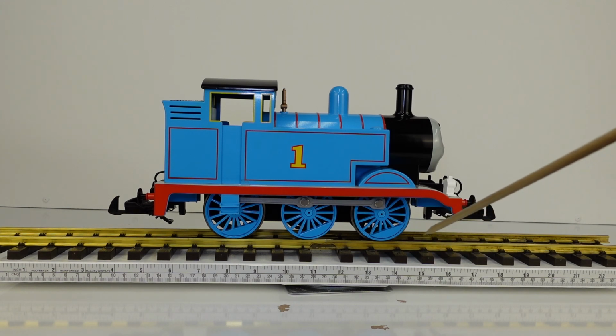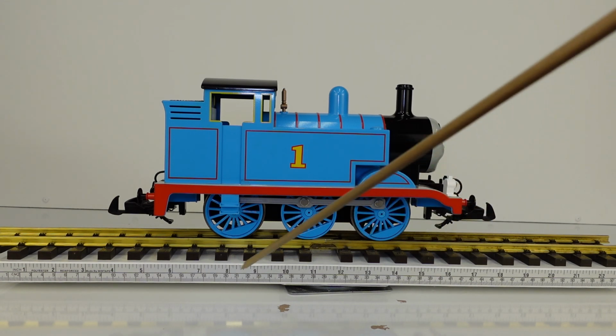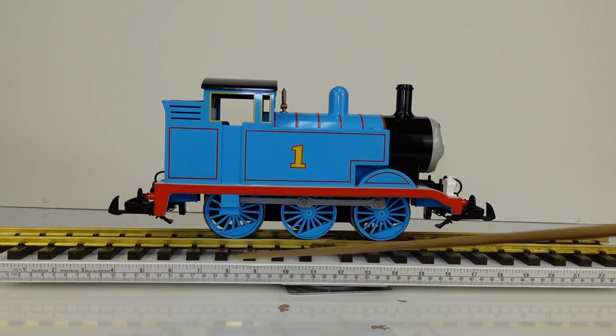Just to give you an idea of how long Thomas is here in G scale, he's about 15 inches from coupler tip to coupler tip. And it's nice that he's got a front coupler there too, so that we can run him with other locomotives in line, or he can push his rolling stock as well as pull. So it's kind of nice.